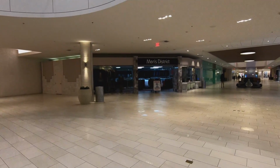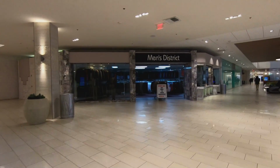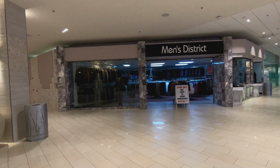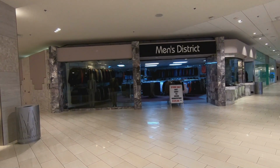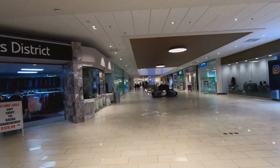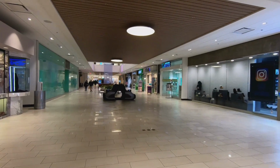I have to say the remodel they did here looks pretty nice. The mall's actually quite beautiful to look at, and I really did enjoy walking through it. It's just a shame that they spent all this money and it doesn't seem to have revived it much. But they've got a men's district though. I like that storefront. It's pretty cheesy, but I like that marble tile on the front of it.